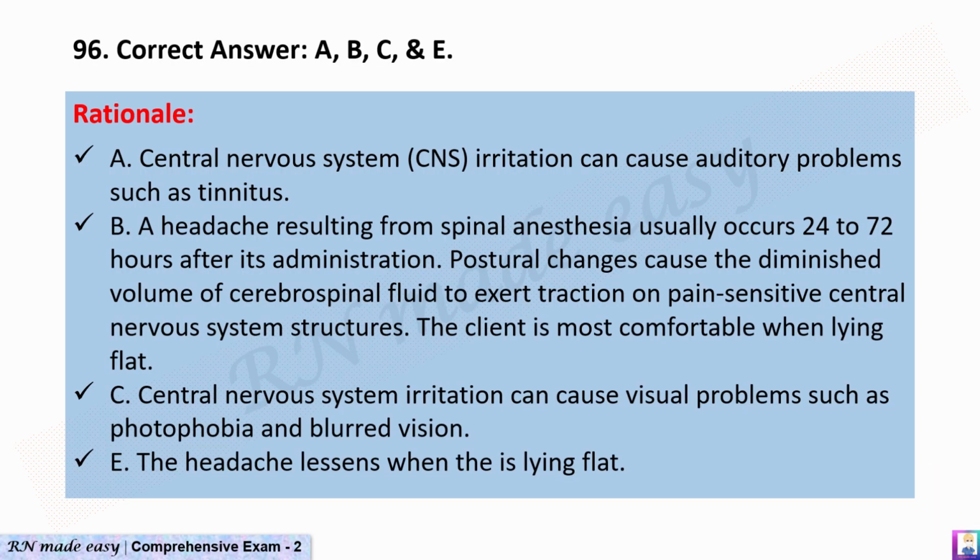The correct answer, A, B, C, and E. Rationale. A. Central nervous system, CNS, irritation can cause auditory problems such as tinnitus. B. A headache resulting from spinal anesthesia usually occurs 24 to 72 hours after its administration. Postural changes cause the diminished volume of cerebrospinal fluid to exert traction on pain-sensitive central nervous system structures. The client is most comfortable when lying flat. C. Central nervous system irritation can cause visual problems such as photophobia and blurred vision. E. The headache lessens when the client is lying flat.